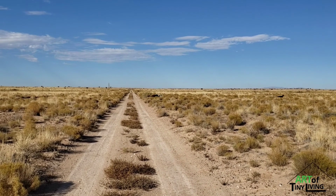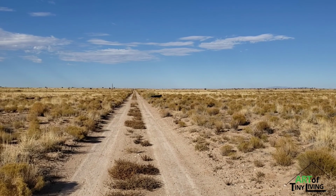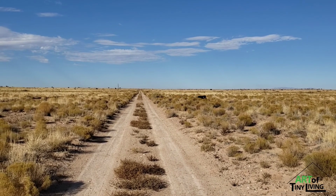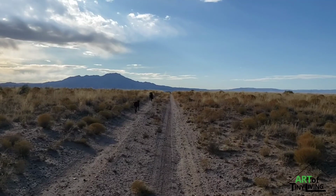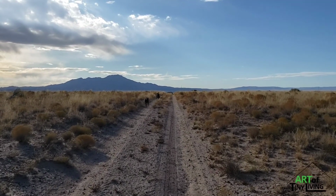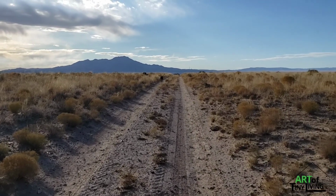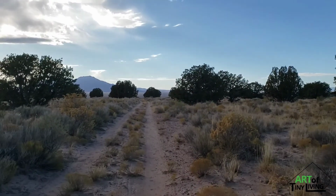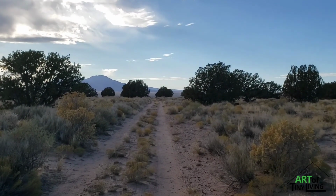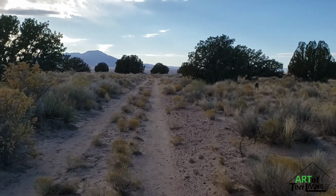Off exploring the mesa. This is northbound. We're looking for a crossroad that's supposed to be out here. Westward bound. Will we get to our destination before we have to walk into the sunset? Well, we're all but a few hundred feet from the most western edge closest to us of the mesa.